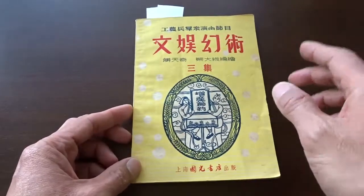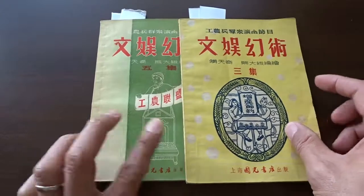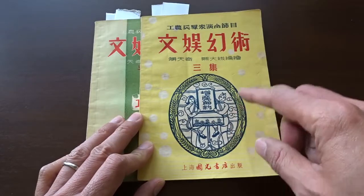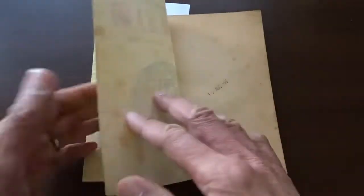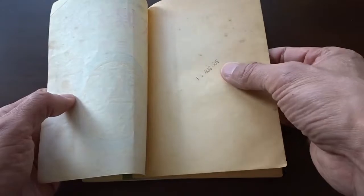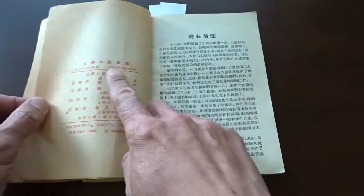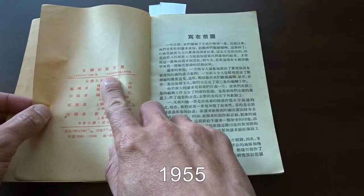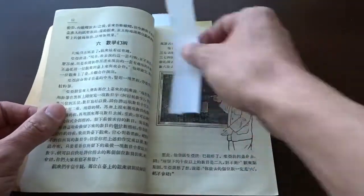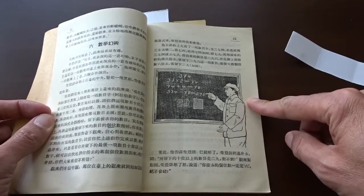Let me show you the books on the table. These are two from the series of 7, and this is number 3. As you can see, this is from the era of communism in China. You can see there's a stamp with 1955. This is actually correct. The book was released in 1955, and I have bookmarked some pages. You can see this is 1955, how a magician in China looks.